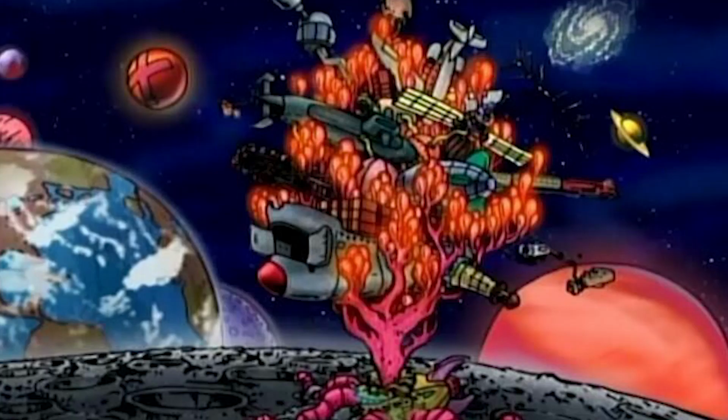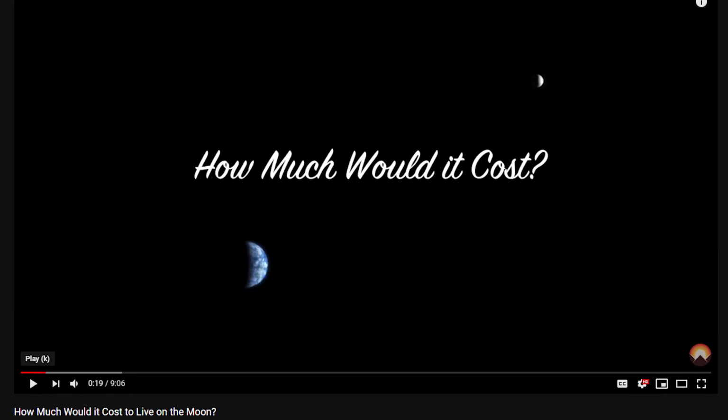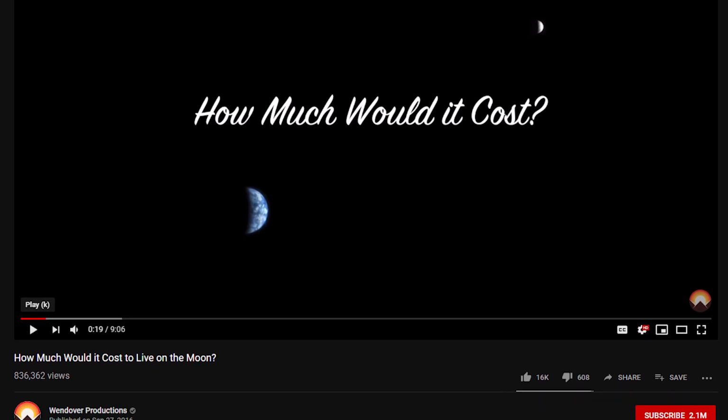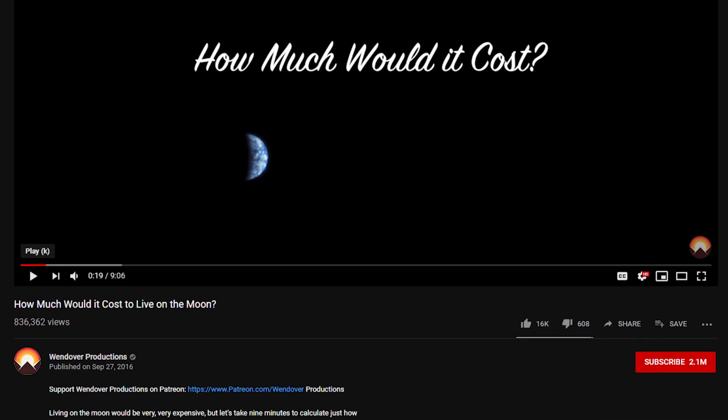Next, let's move on to some of the more extreme tree houses that the Kids Next Door has, starting with their moon base. A big portion of the cost of setting up a moon base would actually come from the process of launching and landing different shuttles with whatever would be needed to build and maintain a base on the moon. In fact, Wendover Productions did a really good breakdown on the logistics and cost of how expensive it would be to have 4 people live on the moon for a year, and you should absolutely go check out that video after this is done.